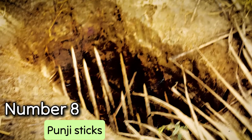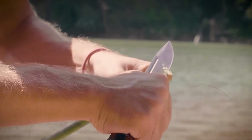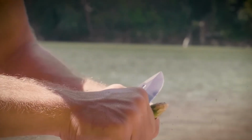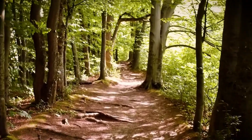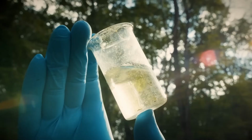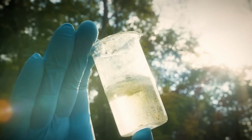Number 8. Punji sticks. During the Vietnam War, the Viet Cong used a cunning and deadly weapon called punji sticks, made from sharpened bamboo stakes hidden in the ground. These traps were strategically placed along jungle trails, riverbanks, and near tunnel entrances to injure enemy troops. Coated with harmful substances like venom or excrement, even minor wounds could lead to serious infections.